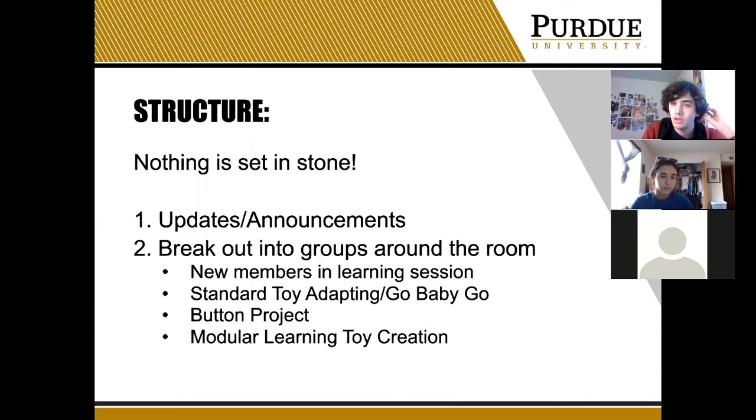So we can really still help out newer members of the club and get them acclimated to what we're doing while not hindering those who already know stuff from the learning sessions. Because a lot of this will be repeated. I mean, we're just going to be cycling through the same learning sessions for the newer members' sake, which is important because we want to keep everyone up to date.